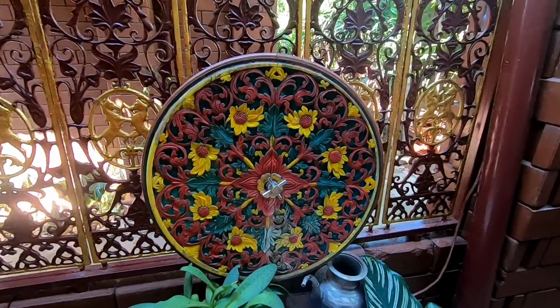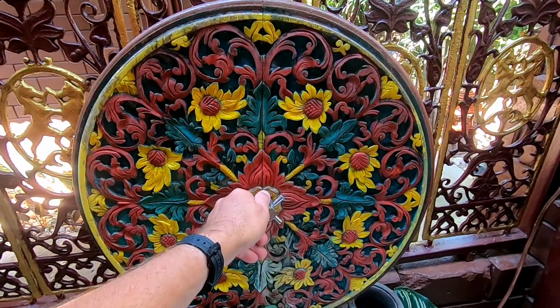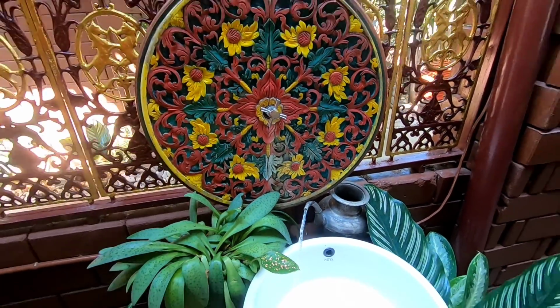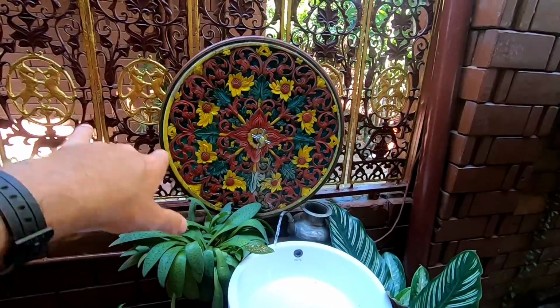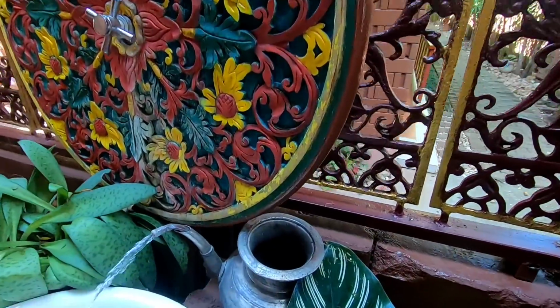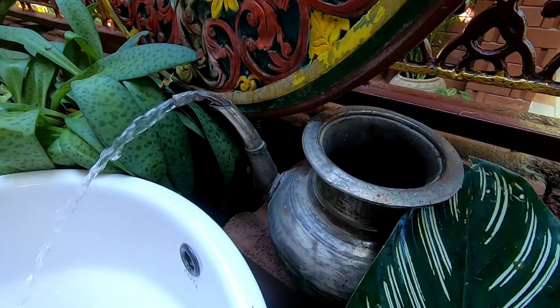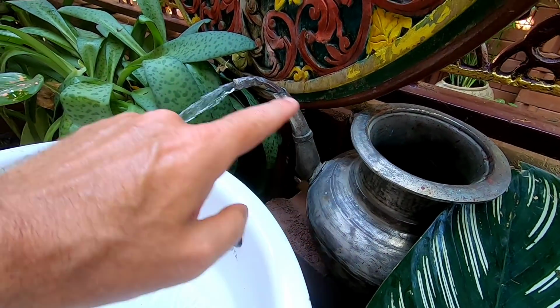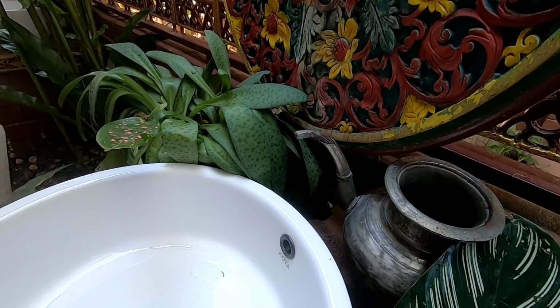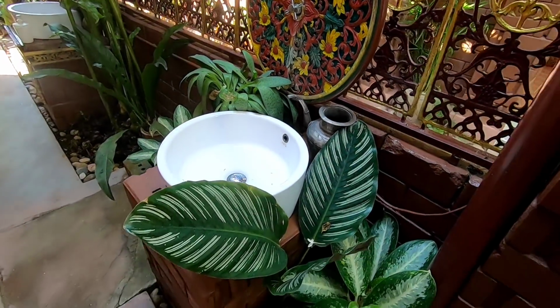Check that out, I love that. Oh, isn't that amazing? The wheel with the faucet in the middle, and then the faucet actually comes out of this pot here. The teapot. That is very cool. I love that.